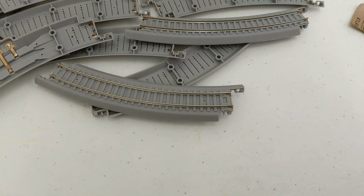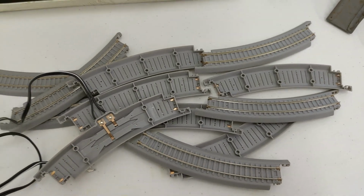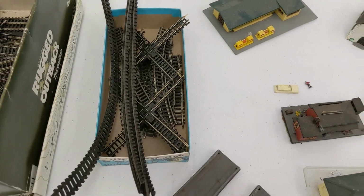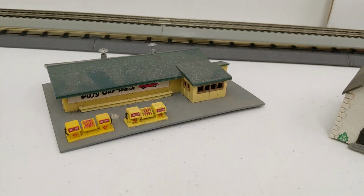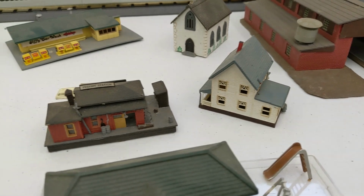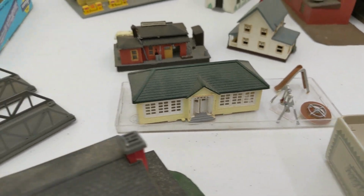Here's the N scale version of Life-Like's track. We got a circle's worth of it and also a connector piece. Actually, it works pretty good. I was using that to test my N scale stuff for a little bit, and it's not too bad. Some more random track here, and we have some buildings. This one here is a car wash. Pretty cool. We got churches, an engine house, more random houses here, freight stations. I think, yep, that's Bachmann School there, Plasticville.